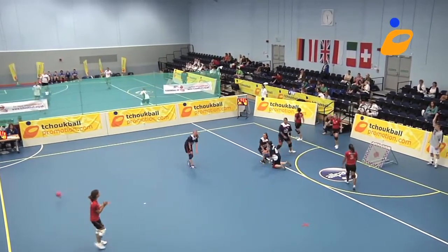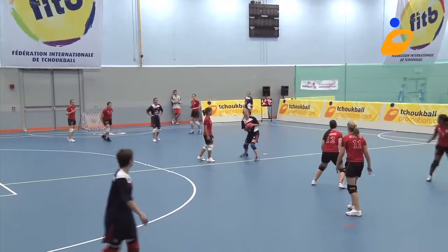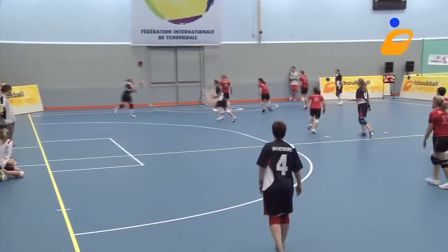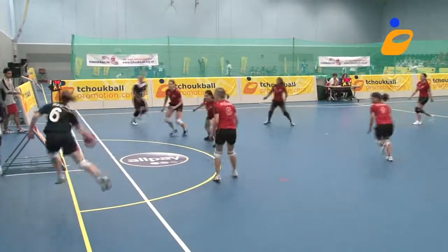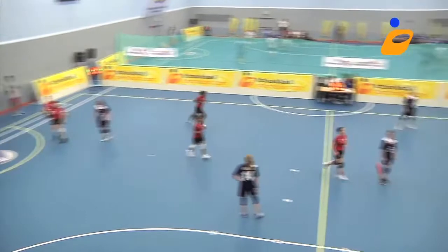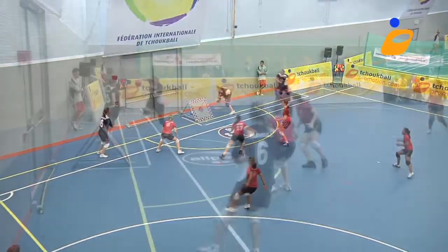GB start with the ball at the back. Switzerland's defence is all set and waiting to see what happens with the ball. Jenny sends the ball up. Switzerland's second line is solid, and third line coming up nicely. Foot on line or landing called by the referee.